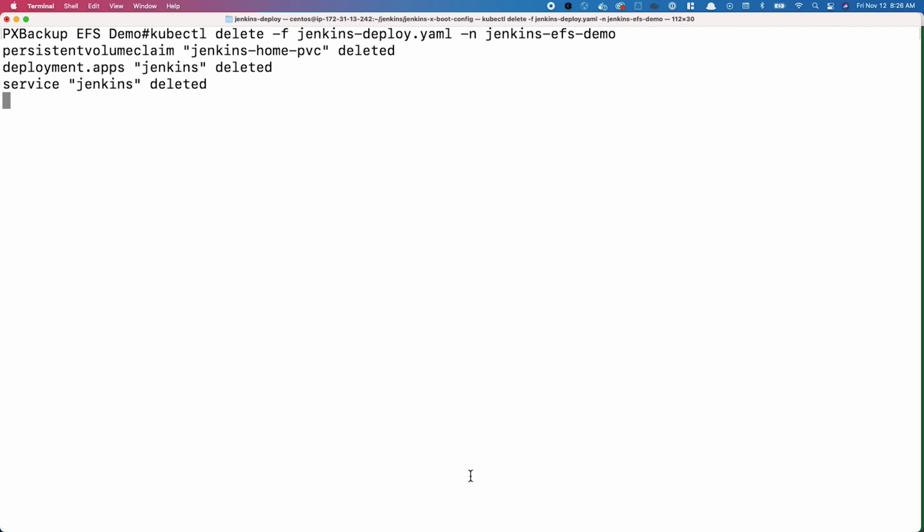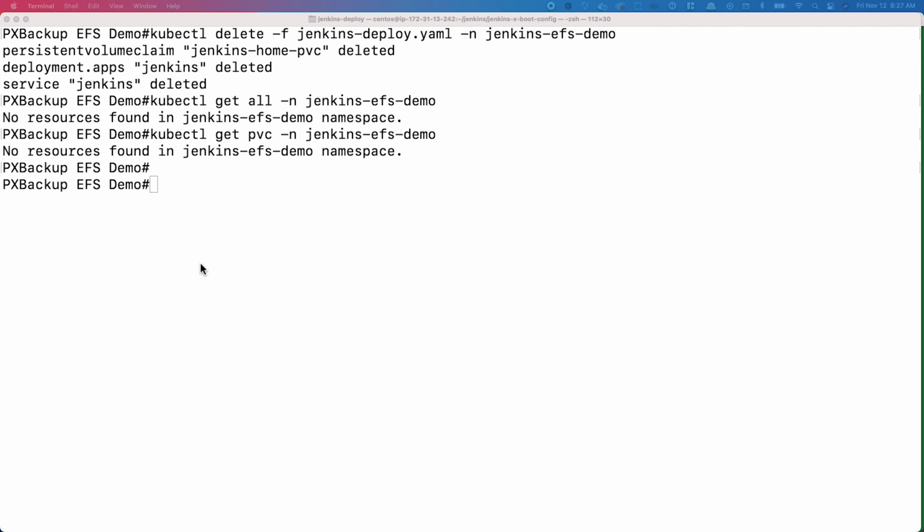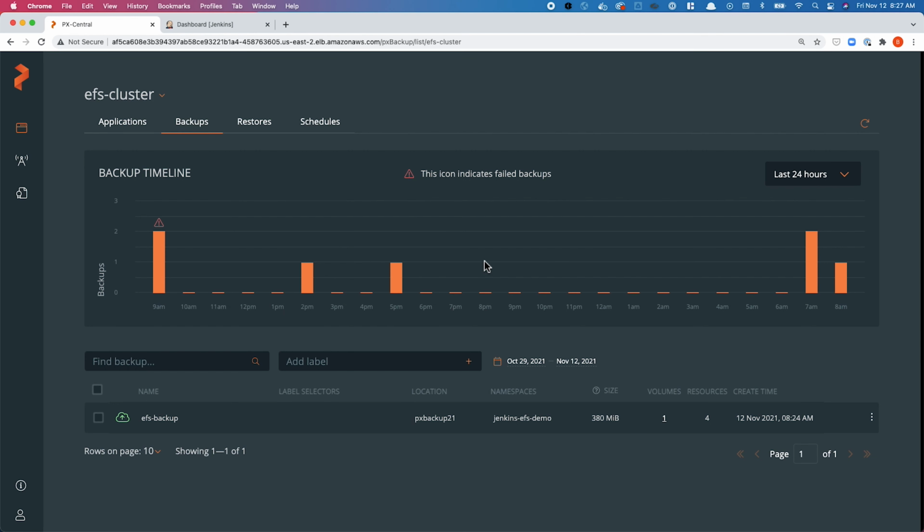Once the application is successfully deleted, we'll navigate back to the PX Backup user interface and perform a restore operation. It takes a while because we have to get rid of the persistent volume and clear any data. Now that everything is deleted, let's verify that we don't have any remaining objects. If I do a get all in the Jenkins EFS demo namespace, we don't see anything. If I do a kubectl get PVC in the Jenkins EFS demo namespace, again, there are no PVCs. So everything is successfully deleted, and this basically simulates a failure event. Now let's navigate to our backup snapshot and hit restore.